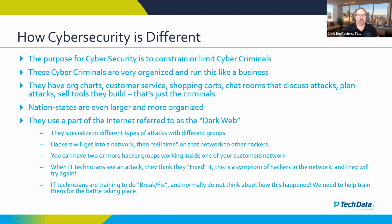So what's different about cybersecurity? Obviously, it's intended to keep the bad guys out, constrain or limit cybersecurity criminals. And the thing you may not know about criminals is they're super organized. They have org charts, customer service, shopping carts, like Amazon, click, add it to the shopping cart, chat rooms to discuss attacks and the tools they build. And that's just the criminals, right? I'm not even talking about nation states or even other organizations that are even more organized.